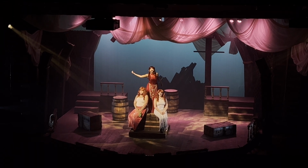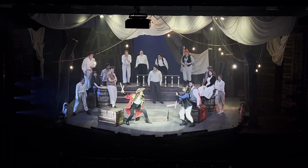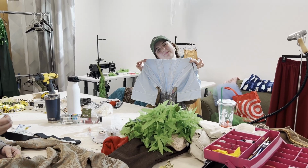Theater is so visual, and the costumes play such a huge part in that story and in making sure that the audience is immersed in the time frame that we are trying to portray. It's just a straight up escape from the modern reality world, especially for a show like Peter and the Starcatcher that was set in like the 1800s.